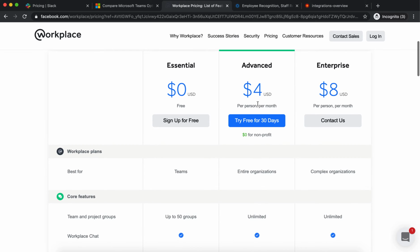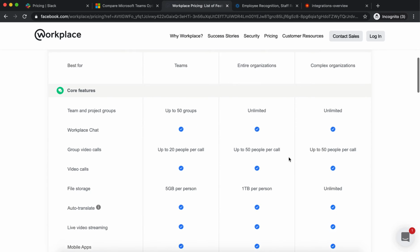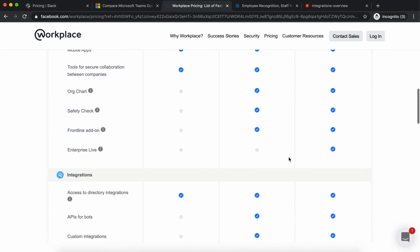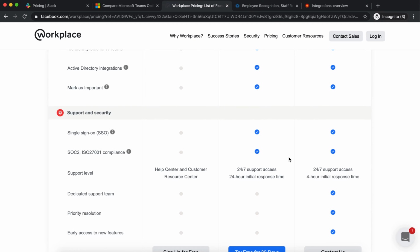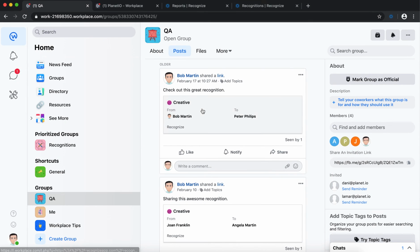But if you want the more advanced features, it comes to $4 per user, and it can become $8 a user pretty quickly, especially if you need things like single sign-on, which is involved in the $4 tier. So this is maybe the more affordable option, or the middle of the road option for you. So, looking at Workplace by Facebook.